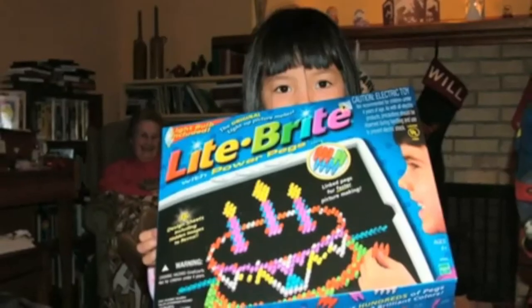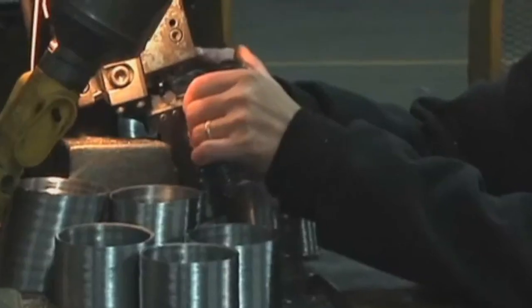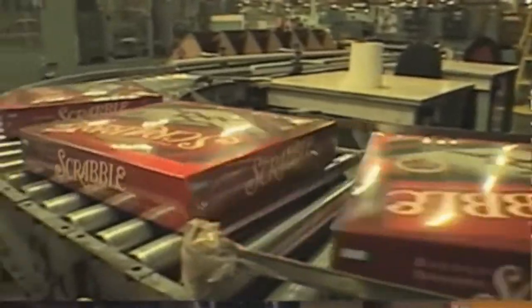She said, toy design? Well, what kind of toys did you design? I said, well, my favorite was a toy called Light Bright. She said, Light Bright? I used to love that when I was a kid. I love this business.